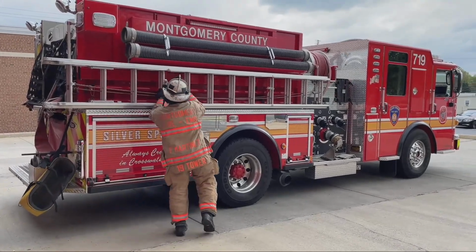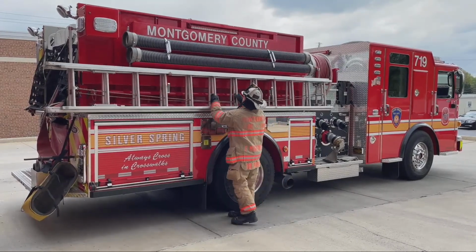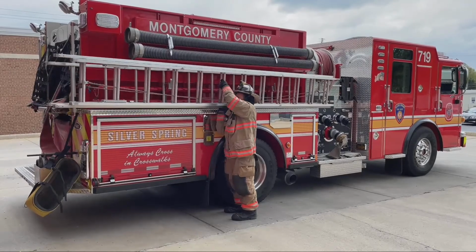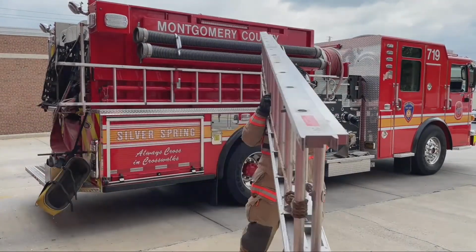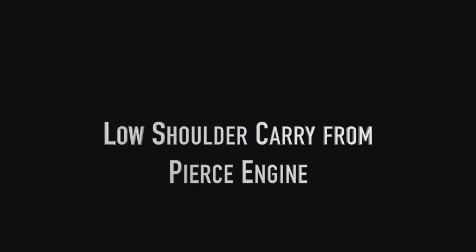Again, to go to the Crimson engine, for me personally, and you'll see here in a second, the diamond plate just sits right next to my shoulder. It's easier for me just to place it on. Again, that's knowing where that ladder is going to be balanced on my shoulder. It's just an easier carry. It's easier for me to remove.